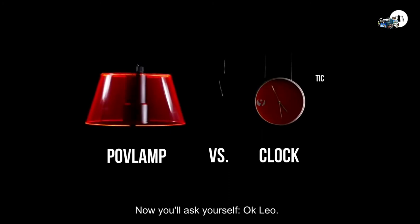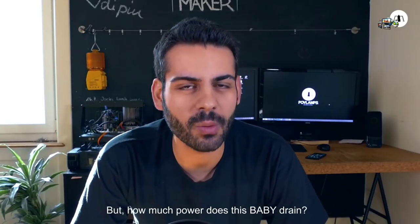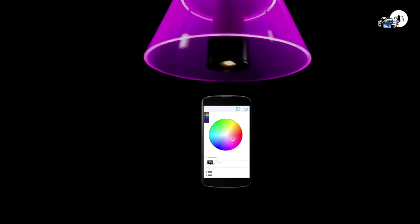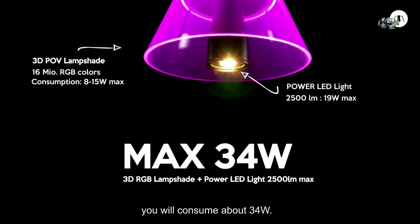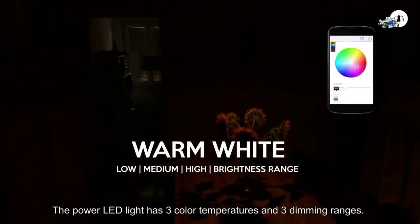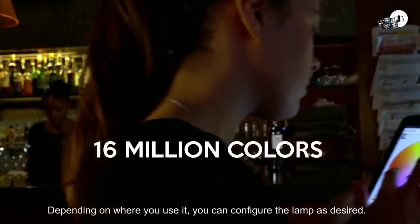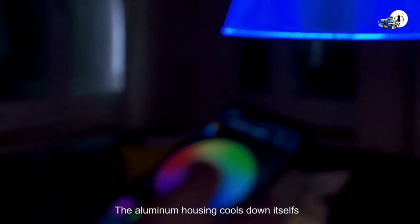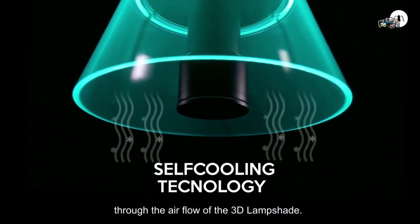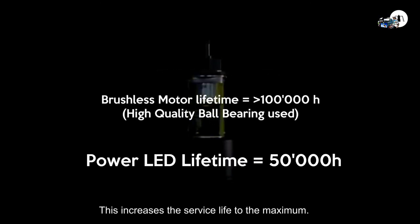Now you will ask yourself, okay Leo, thank you very much, cool lamp, but how much power does this baby drain? If you use the PuffLamp at the maximum power, you will consume about 34 watts. The power LED light has 3 color temperatures and 3 dimming ranges. Depending on where you use it, you can configure the lamp as desired. The aluminum housing cools down itself through the airflow of the 3D lampshade. This increases the service life to the maximum.